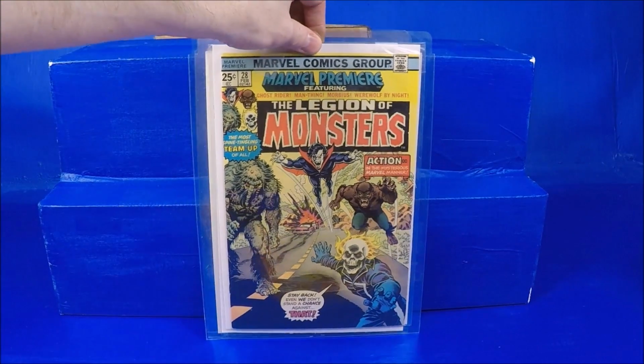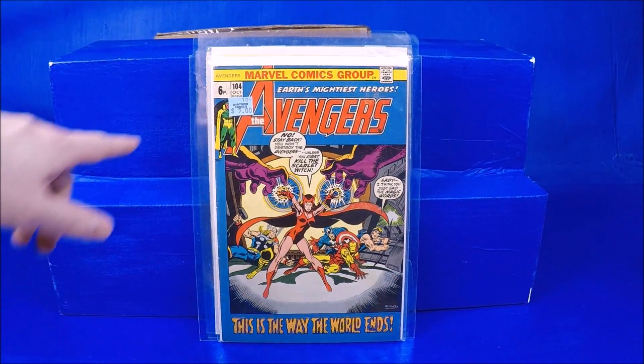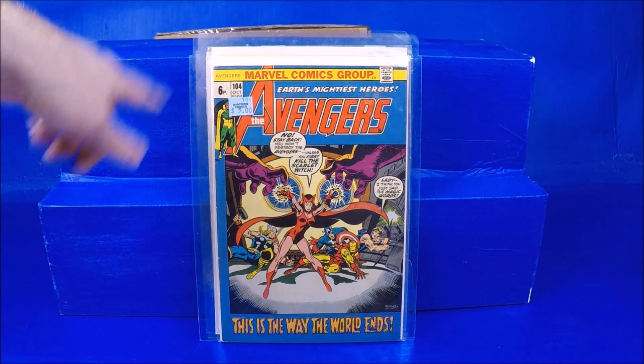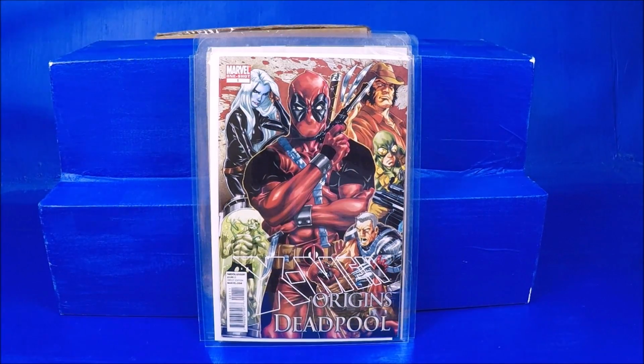Marvel Premiere number 28 with the Legion of Monsters. I have a better copy of that, so it wasn't one I quite needed, but it's still a very cool comic book. Avengers number 104. This was a UK variant, because of 6 pence on the cover. That's cool. Eventually one day I would like to get all the UK versions of comics as well. X-Men Origins Deadpool one-shot. It's kind of a cool cover.